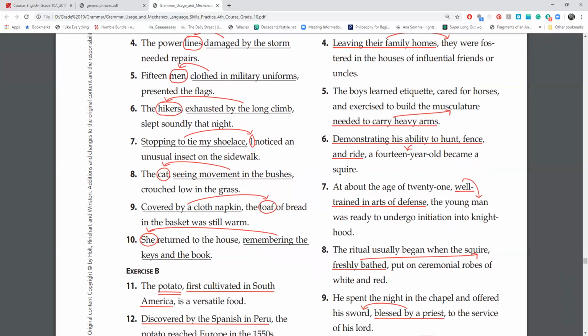It's just describing what the loaf was. It could be a loaf of meat, but in this case, it's a loaf of bread. And loaf, again, is just like a big piece. It's like it's a thing.